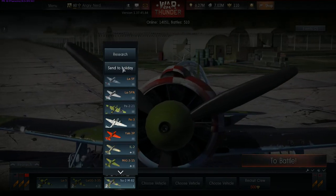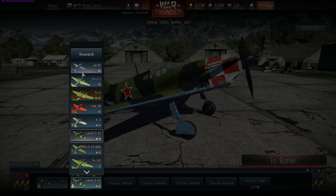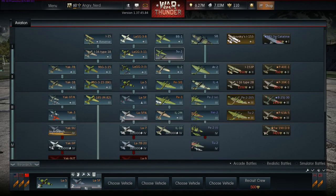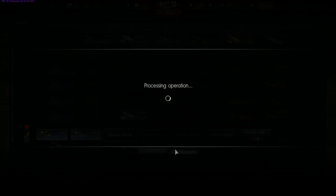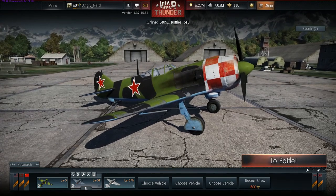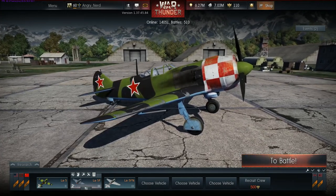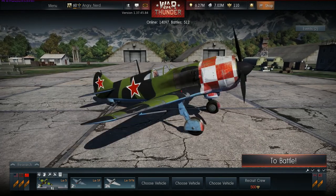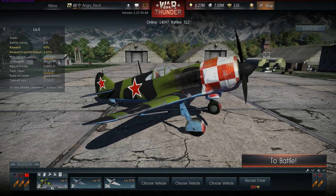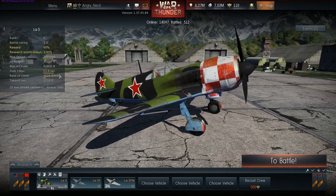Alrighty, let's send this to Holiday right quick. And since I cannot send this crew slot to Holiday, I'm gonna go ahead and throw in these other two LA, the 5F and the 5FN. Now that may throw me into a Tier-3 game, but that'll be all right. The LaGG can handle it. Now, none of my LaGGs are completely modified. So we still have a little bit more miles per hour we can squeak out of it. We can reduce the turn time a little bit. And we've got a lot of rate of climb that we can still add.